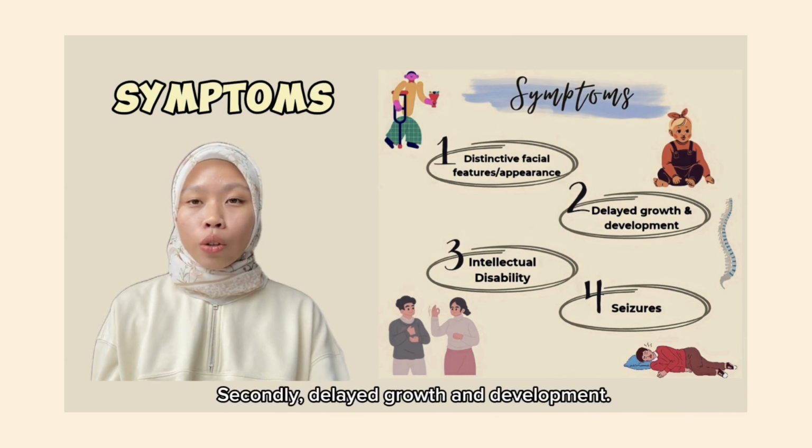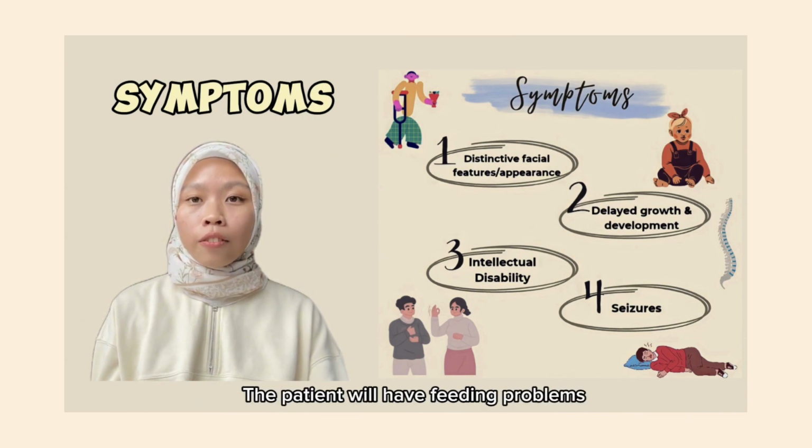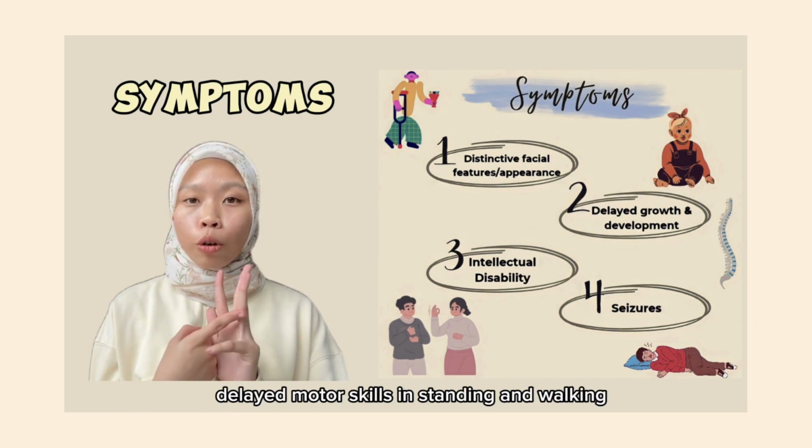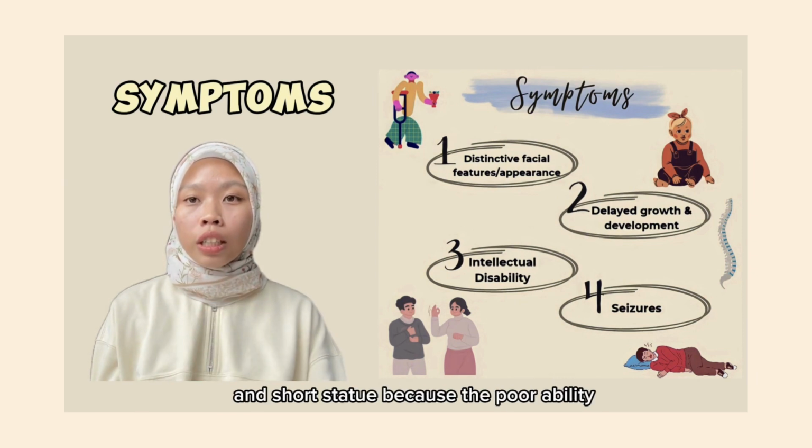Secondly, delayed growth and development. The patient will have feeding problems, weak muscle tone, poor movement, delayed motor skills in standing and walking, and short stature because of the poor ability to absorb nutrients.